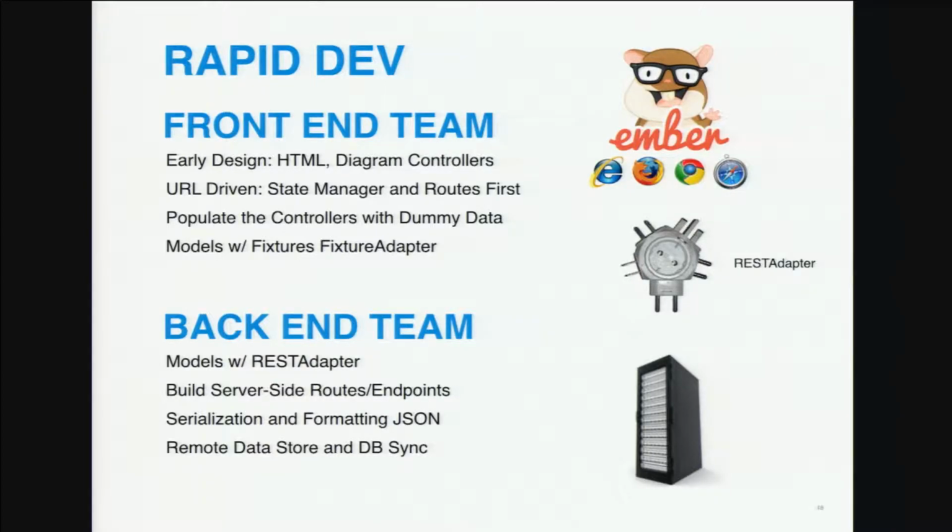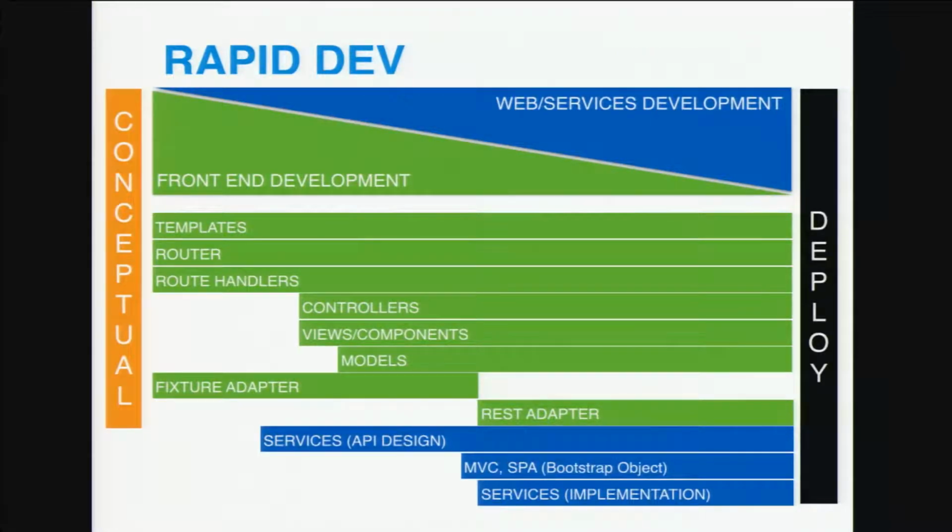And then you switch over to a REST adapter, and then you connect to your backend. So the way that looks is, this is kind of the project view. You've got all of your front-end development going on, and you've got your services going on at the same time, and all the stuff in green is getting reused. It's not getting thrown away. We used to throw away a lot of code, writing prototypes and throwing them away.